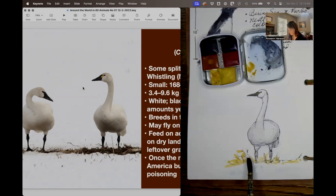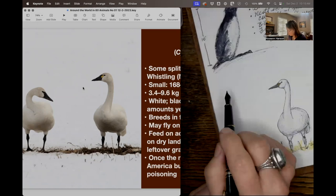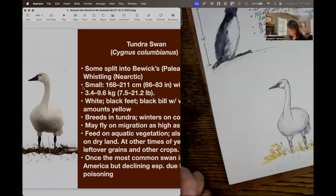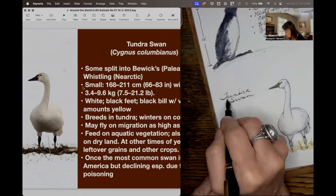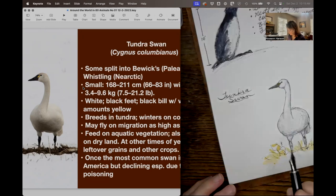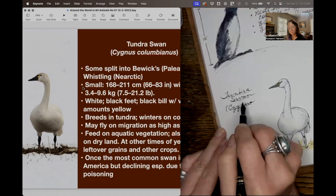Let that dry. Oops, and we forgot to name him, which I'm going to have to try to do now that I've got that wet. So this is Tundra Swan. Got my hand in the wet. I'm definitely smearing this a bit. And this is Cygnus, which is all swans. Columbianus.